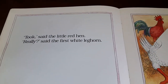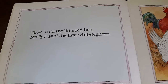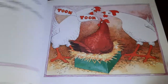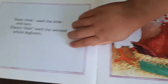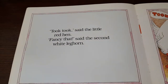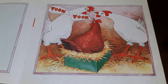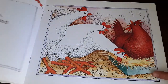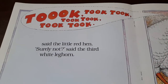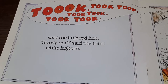"Tuck," said the little red hen. "Really?" said the first white leghorn. "Tuck, tuck," said the little red hen. "Fancy that," said the second white leghorn. "Tuck, tuck, tuck, tuck, tuck," said the little red hen. "Surely not," said the third white leghorn.